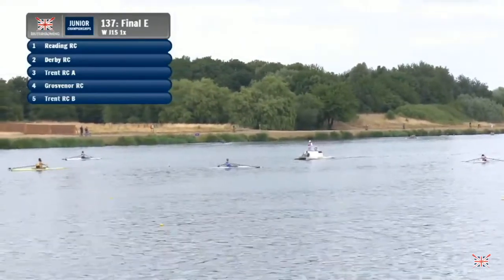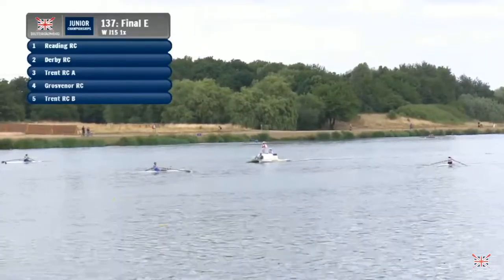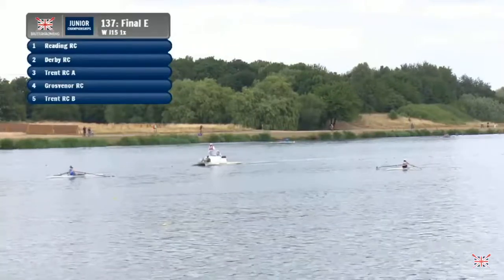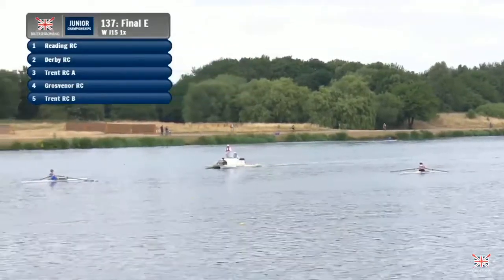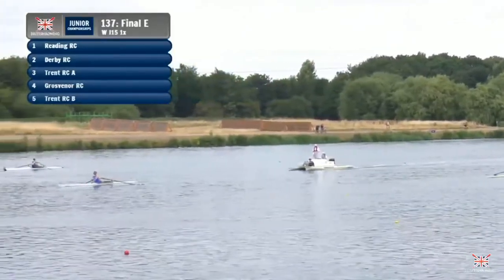I'd say it might even be a three-boat race now between the Derby sculler, Remmer, the Trent sculler, Warren French, Trent A, and Grosvenor's Audas. As they're coming up to halfway, this is going to be an interesting second half, which I will give to the tower.